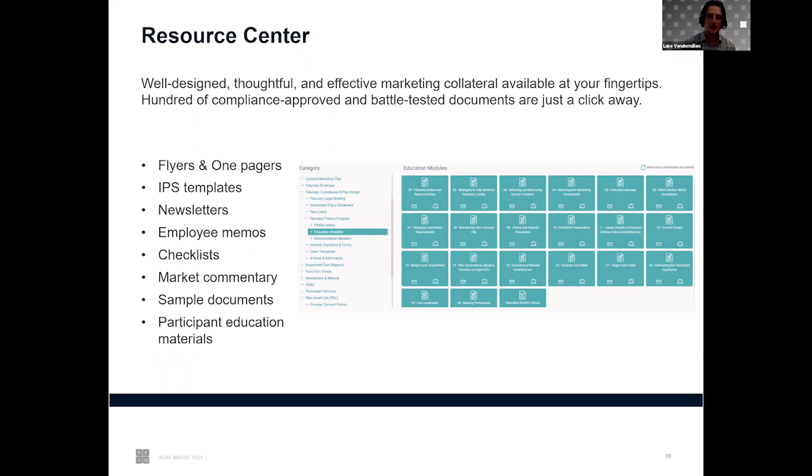The last piece as well is that RPAG produces employee communication and employee education pieces for you. On a monthly basis, RPAG produces a white labeled participant memo that you can feel free to send out to the participants of your plans. We also produce some educational content, some flyers and one-pagers, as well as some presentation decks that you can utilize for group meetings or one-on-one meetings. After going through all of that, I hope you all gained some interesting insights on how exactly to win and retain business going forward in this new year.